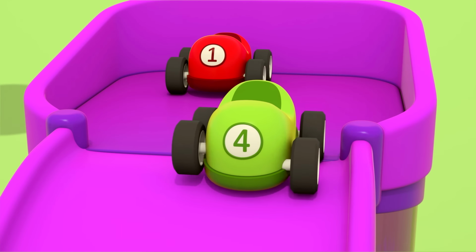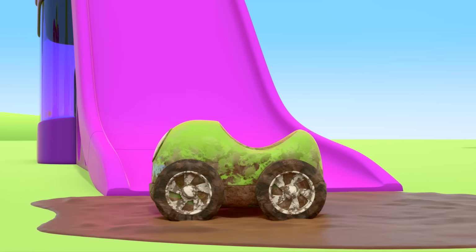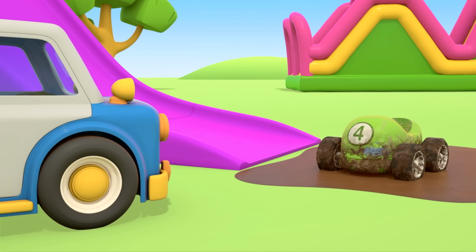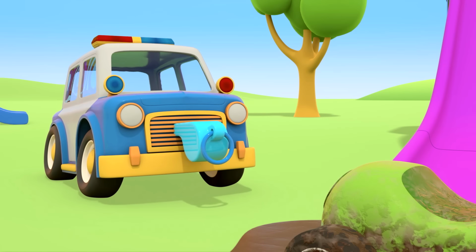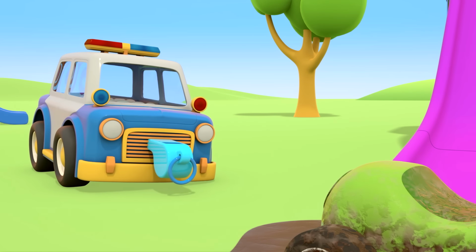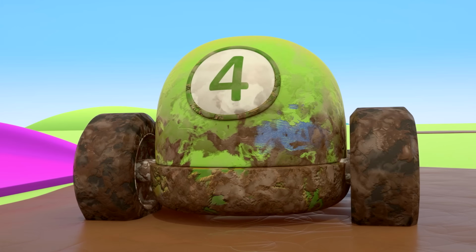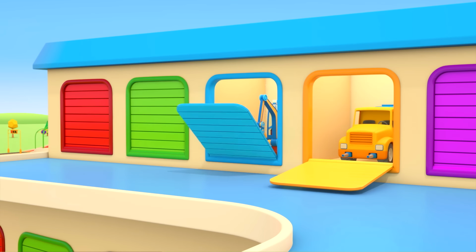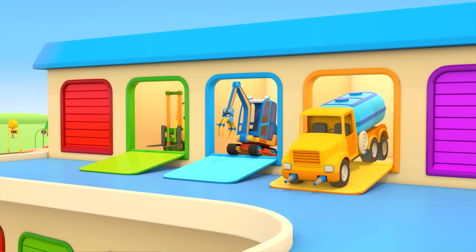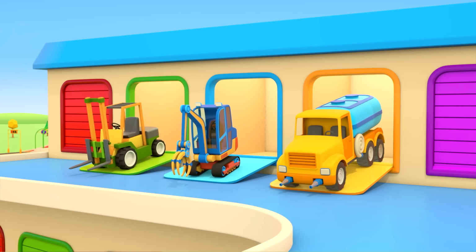Oh no, there's a huge puddle at the bottom. The green car decided not to go down. Oh, but the red car has pushed him. You must never do that. The police car is blowing on his whistle because somebody's behaving very badly. The helper cars are coming to the rescue. The water truck, the excavator with a clamp, and the forklift truck.